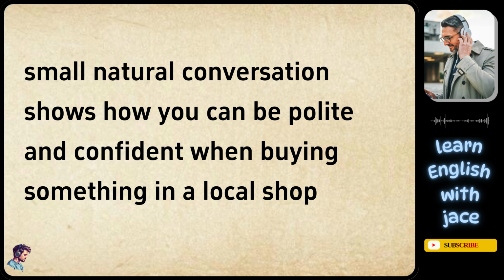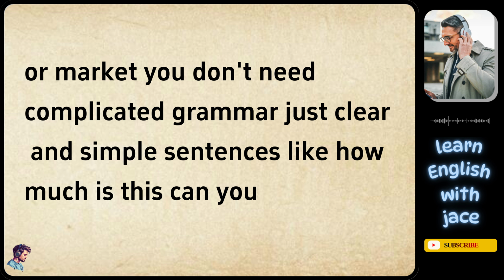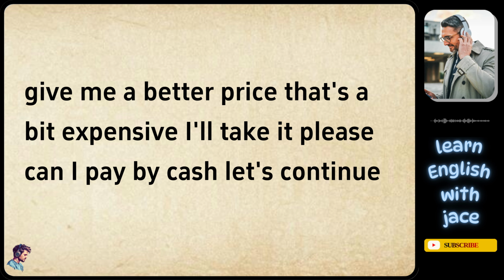This small, natural conversation shows how you can be polite and confident when buying something in a local shop or market. You don't need complicated grammar, just clear and simple sentences like, "How much is this?" "Can you give me a better price?" "That's a bit expensive." "I'll take it, please." "Can I pay by cash?"